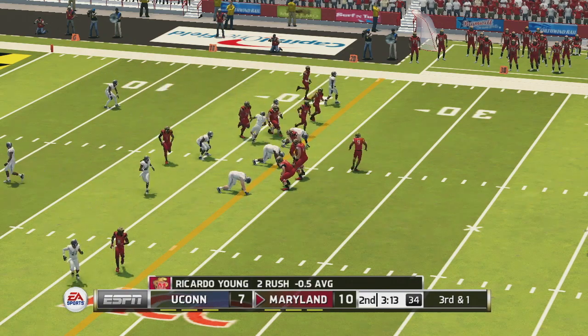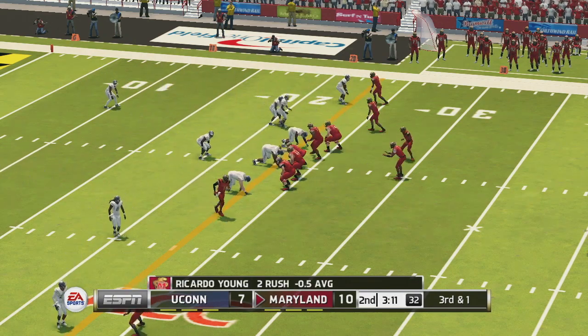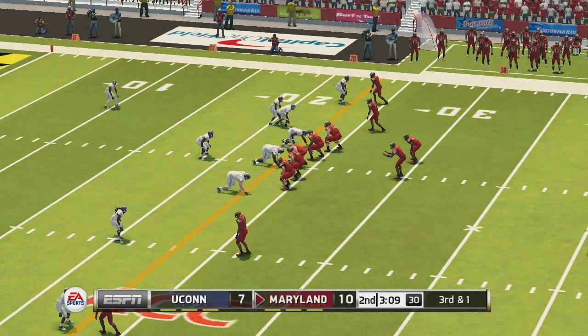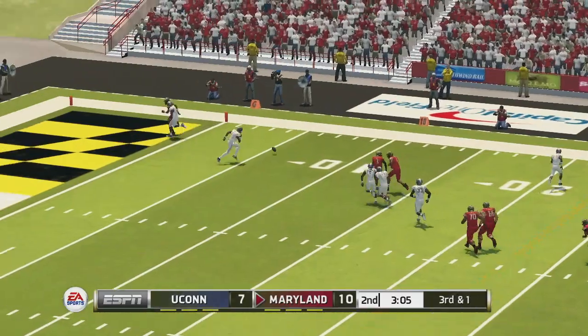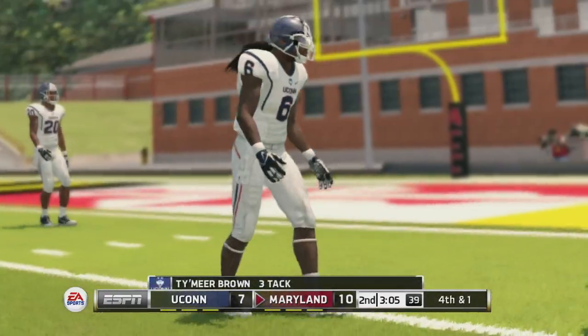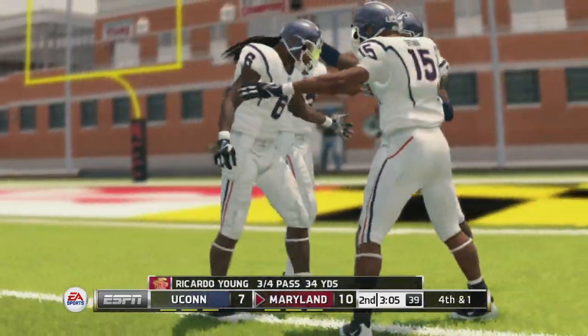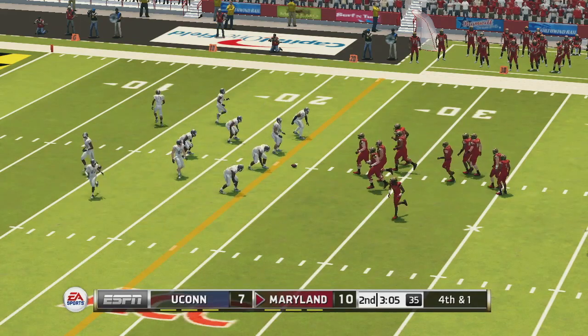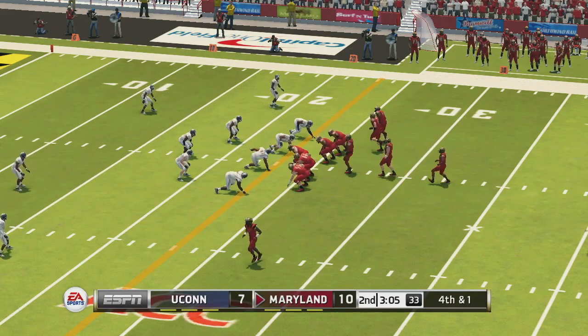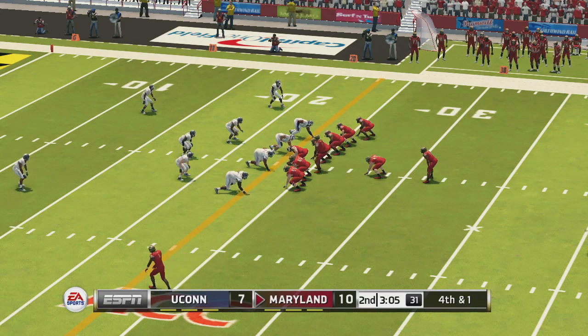Watch the run, watch the run. Hey, check my 33. Check my 33. Check. Fires that quickly, incomplete. There was just no way anybody could catch up with that pass. It's fourth down, and they're going to try to go for it. Maryland holds a field goal lead.